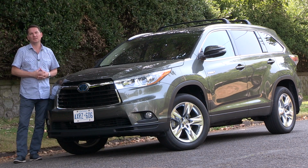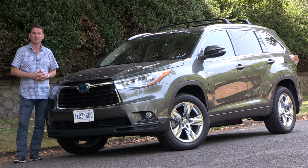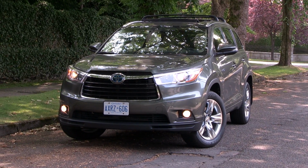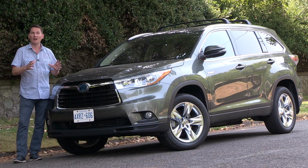This is the 2016 Toyota Highlander, and ever since it was refreshed, it has been selling like hotcakes. It also won the Automobile Journalists Association of Canada's category for Best New Crossover or SUV between $35,000 and $60,000. Well, why is it selling so well, and why did it win that category? Because when they redesigned this Highlander, they did a lot of things right.